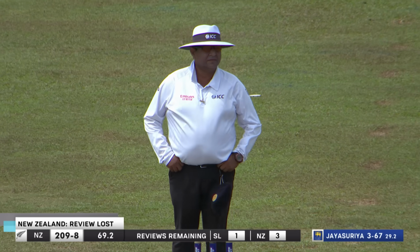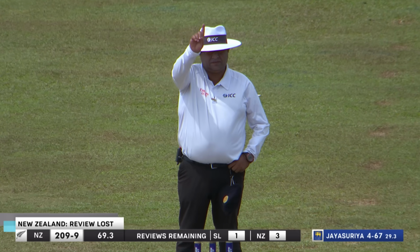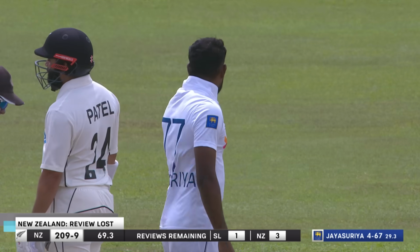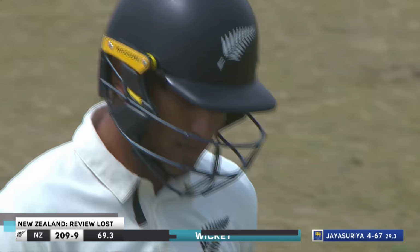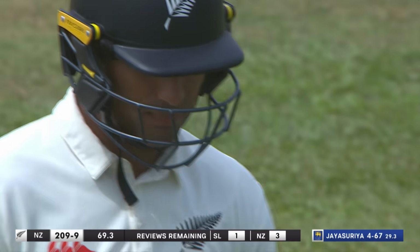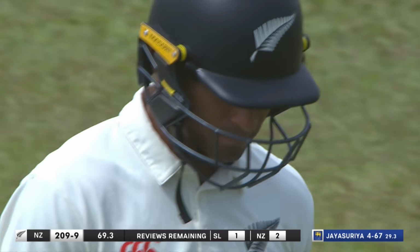Hassan, you can stay with your decision. You're on screen now. You can signal out. He's had a very good game, Ehsan Raza. Made some wonderful calls in difficult conditions. But this is massive for New Zealand. Disappointment for Rachin Ravindra. Gone for 92.